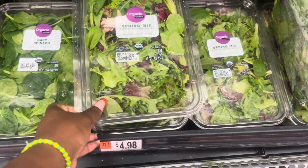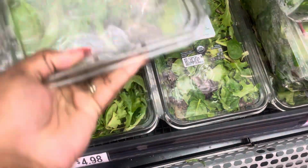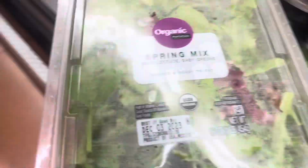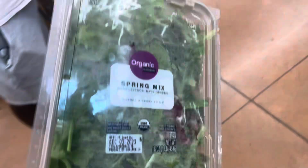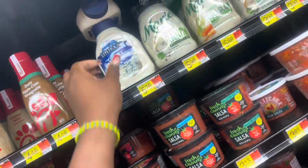We brought one of these spring mixes. We've been eating this a lot lately. Kids love it. Wait, grab one of these. Grab some of this ranch, which is the best. The best. And one of these blue cheeses. Oh! Ooh. Wow.